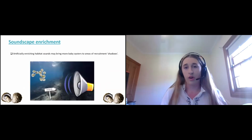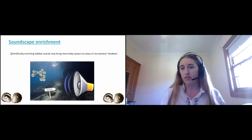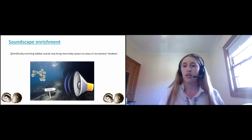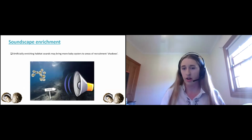And so this is where our idea of soundscape enrichment comes in. Essentially, the idea is that we'd place underwater speakers into bare habitats that are recruitment shadows, in that they don't have many cues that can attract the organisms to them. So we're placing that cue there and playing healthy habitat noise, and we'd hope that we can attract baby oysters to come and settle in this area.